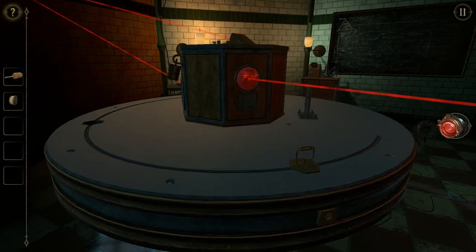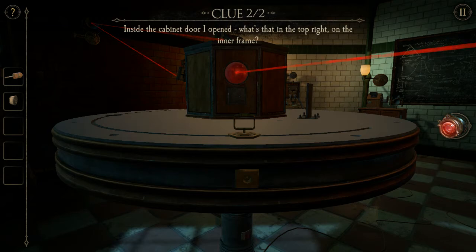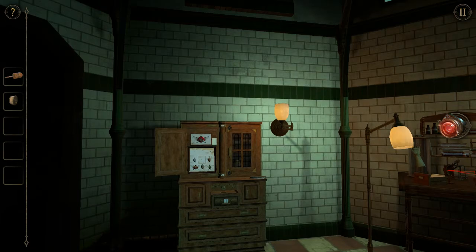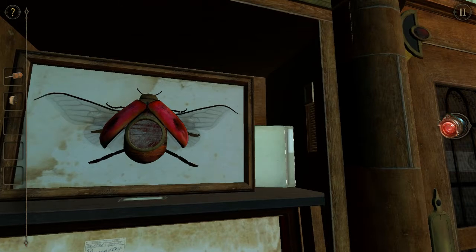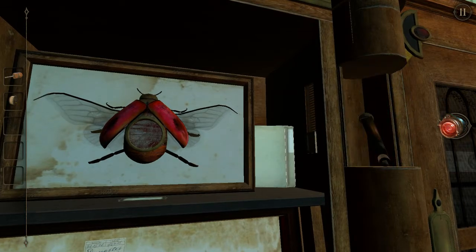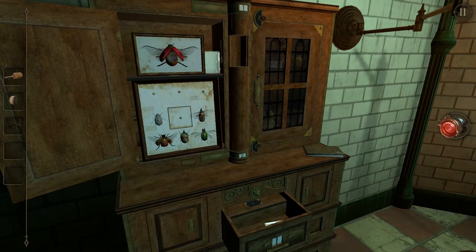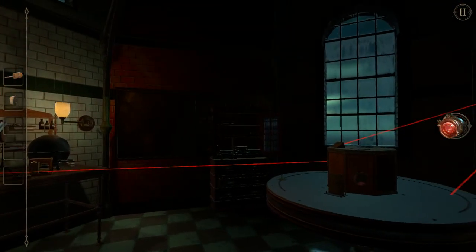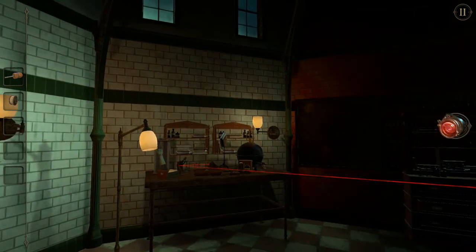Wait a minute, can I interact with this? Not yet? No? Inside the cabinet door I opened, what is that in the top right? Right on the inner frame. Inner frame? What? A large handle! Neat! Where could that possibly go? Oh, I know!